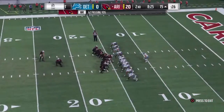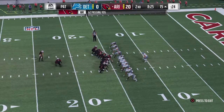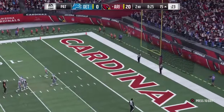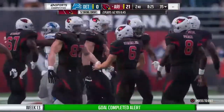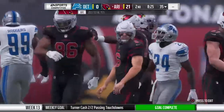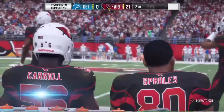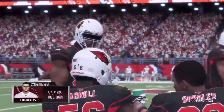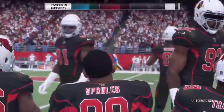Point after here coming up. And it is now 21-0. Pretty clean and simple there. Just 2 plays. The long pass resulting in the touchdown on play number 2.